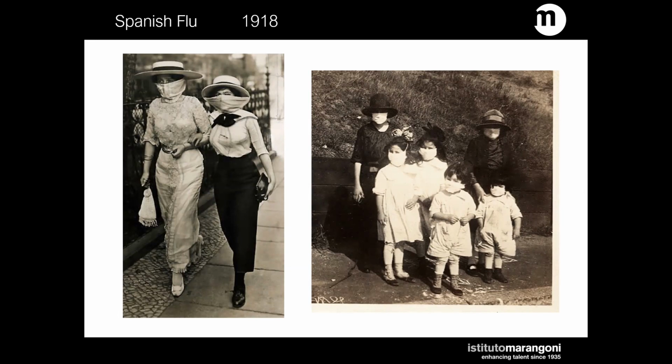As you can see on these two pictures, the population across the world were ordered to wear masks and avoid crowds, exactly like now. In the UK and in the US, you could pay a very heavy fine or even end up in jail for not wearing a mask.